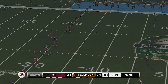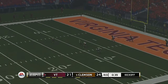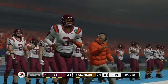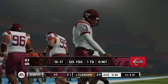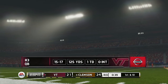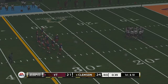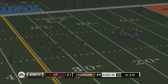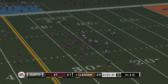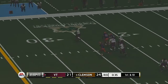And it looks like they're ready for the kickoff. Excellent kick. This one's going to be down in the end zone for a touchback. Virginia Tech's coaches have got to be confident in the fact that they've got a star player in a tight situation. And there's nothing better than having a quarterback you have confidence in these kind of situations. You know he's going to make the right read. He's going to give his receivers a chance to make a play on the ball. And they're going to have a really good chance of moving the ball down the field to have a shot to win this game.